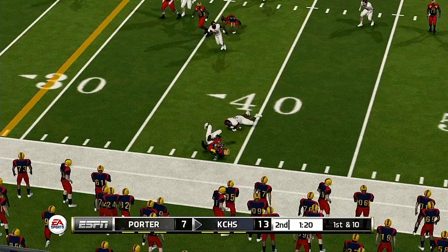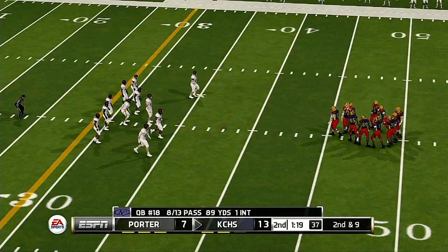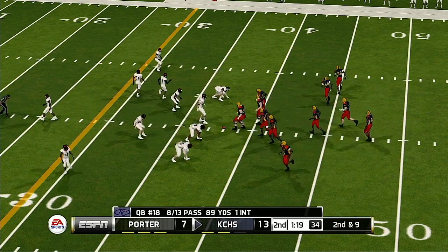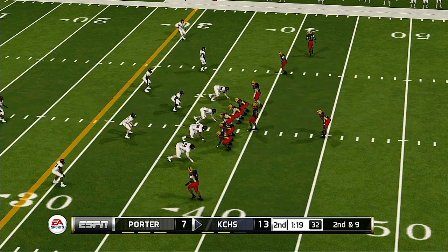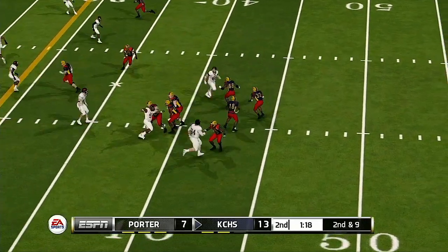Dumps it out left to the running back. Brought down at the 38. Looks like the defense was in man coverage there, fellas, and that's why they stopped that screen. Yeah, and when the secondary isn't dropping back into zone, it makes it difficult to have success with that kind of screen play.